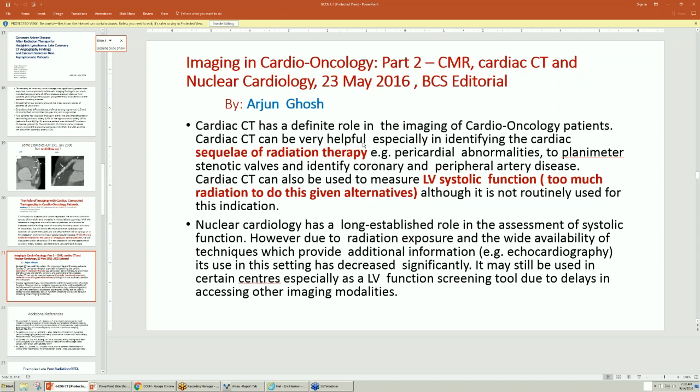Cardiac CT can be very helpful, especially in identifying the cardiac sequelae of radiation therapy, pericardial abnormalities, planimetry of the stenotic valves, unless there's calcification, which gives blooming artifact, and that shuts down planimetry really fast. It can also identify coronary and peripheral artery disease. Cardiac CT can be useful for measuring systolic function, which I don't like to do because that means a lot of radiation, and so you just use your echo. Although it's not used routinely for this indication, thank goodness, because of the radiation exposure, you get 22 millisieverts if you want to do that.